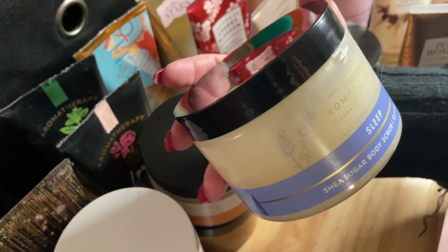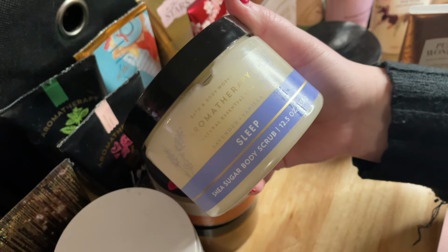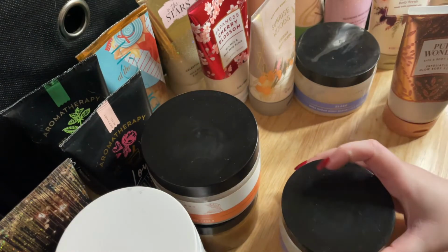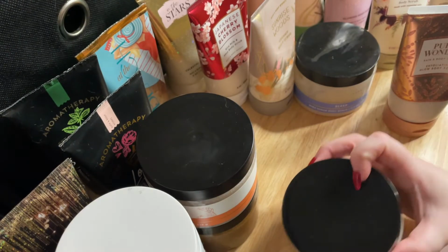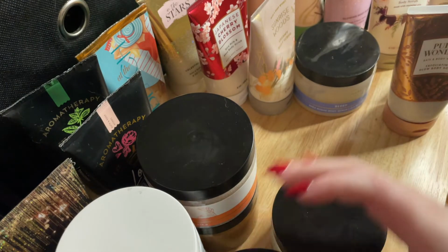What are these? The Shea Sugar. I don't really get a lot of exfoliation with these, but I do like them. Lavender vanilla is my favorite aromatherapy, next to orange and ginger. So I like these, but I just kind of wish they were these, which is why I haven't really used this one a whole lot.